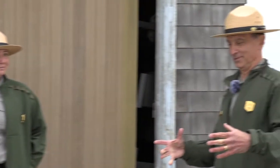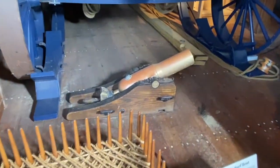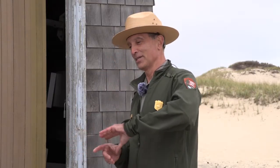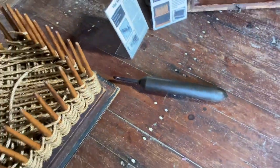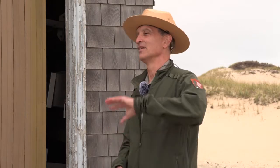So you talked about shooting the line out to the ships. How did they do that? Well, they had a special little cannon made, and this was developed at the Springfield Armory, another national park site. And they came up with the best trajectory and the muzzle speed and the piston fit of the shot. And so there's a lot of physics involved and technology. So that thing can fire over 1,000 yards, and it fires a line.